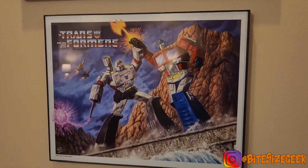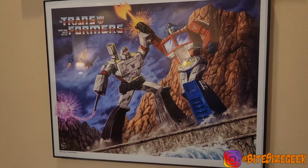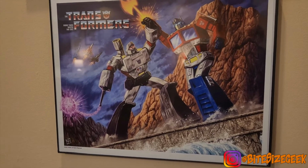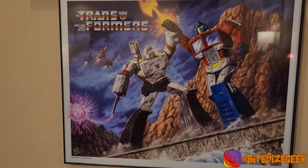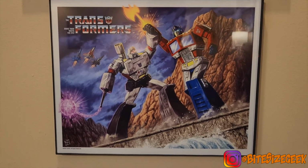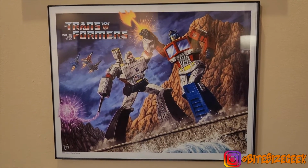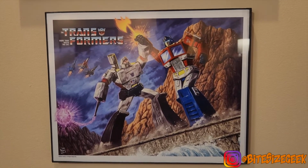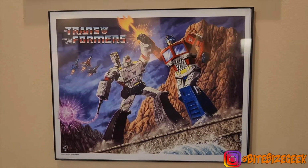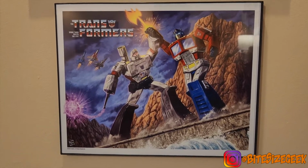And Transformers print. I honestly can't remember the artist's name, but it's a really awesome print. I believe this is from the second episode. Y'all correct me if I'm wrong, but the second episode of the original Transformers series, where Optimus and Megatron are fighting on the dam.